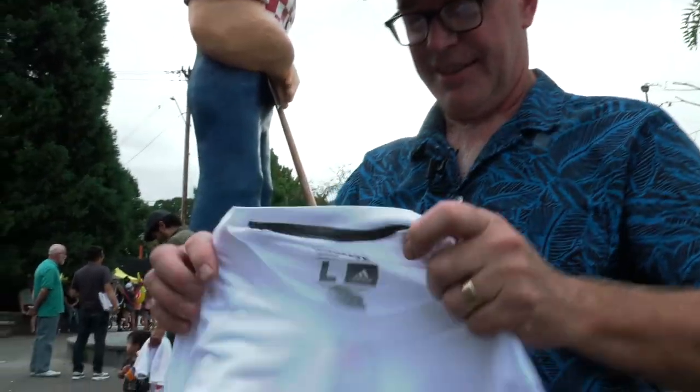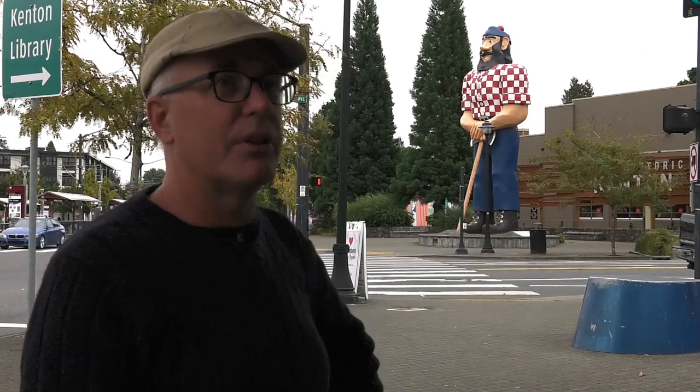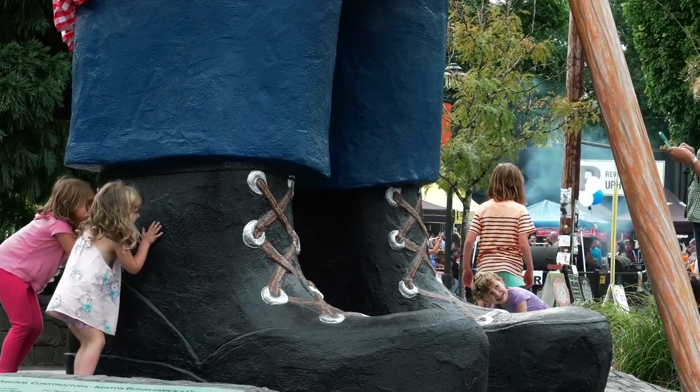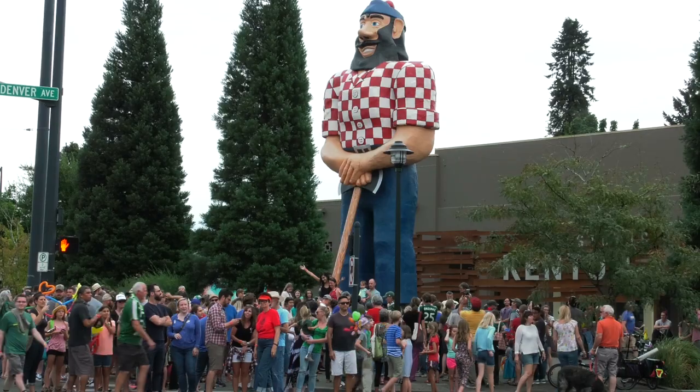You know, it's been a really neat experience to be part of the neighborhood and to become even more of a part of this neighborhood through the restoration of this beloved icon. You know, people really care about Paul Bunyan, so it's been really rewarding to connect with our neighbors and friends in that way.